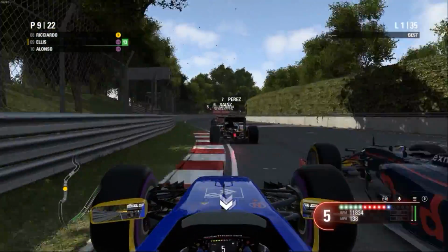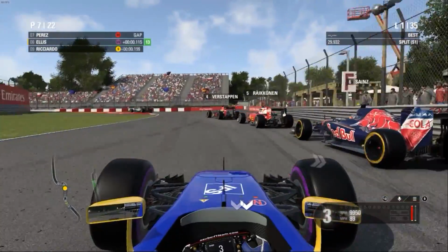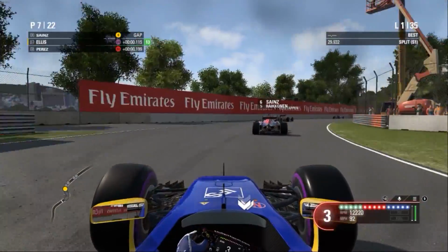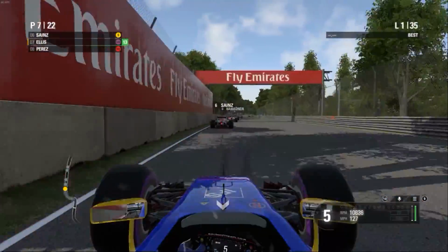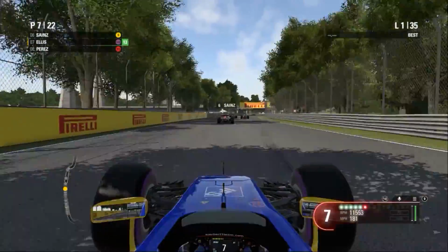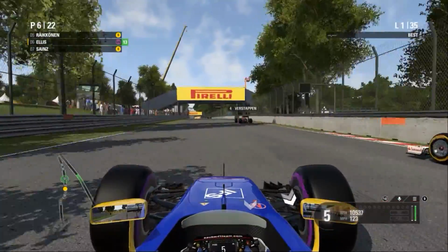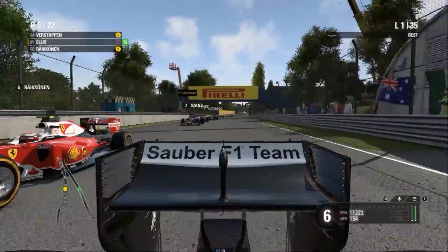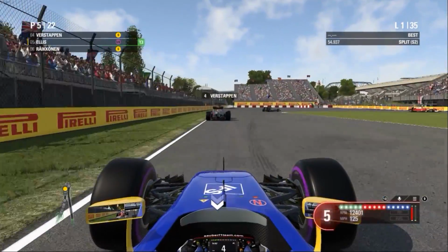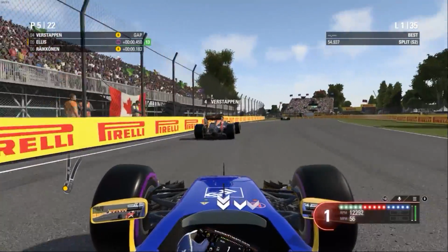Oh, there's a big hold up here. We're going to brave it round the outside of Ricciardo. Everybody's on softs. This is a bit worrying. We've made a great start, up to P7. Oh! I reckon well out of shape, which slowed Sainz up, and we're up to 5th. Unbelievable. What a start.